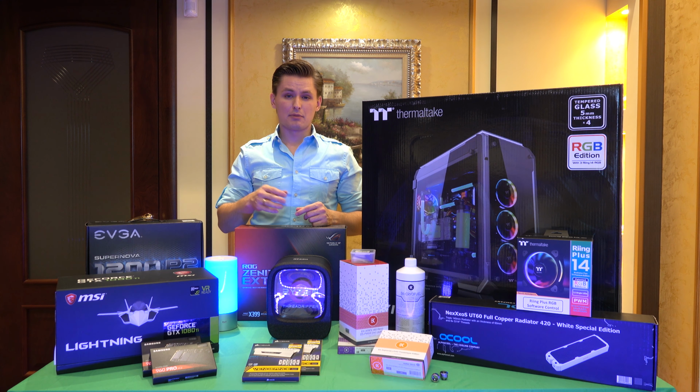Another issue with building a system such as this one, especially with a custom cooling solution, is space. That is, finding a case large enough to house all of these components comfortably. Now, I'm used to building in cases such as Corsair's Obsidian series and Cooler Master's Cosmos 2, but this particular time around, I wanted to go with something slightly smaller. That is, if you can call Thermaltake's View 71 Tempered Glass Edition RGB case small.